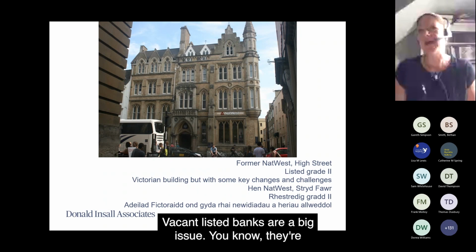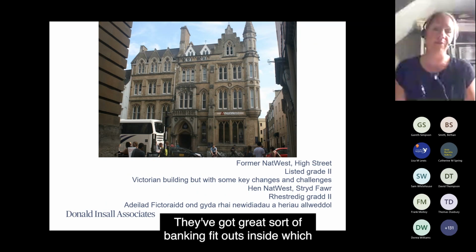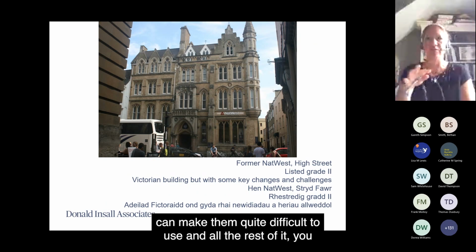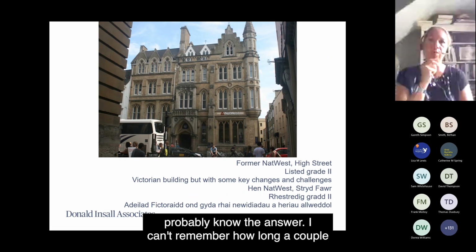Vacant listed banks are a big issue. You know, they're very often like this. They don't really have a shop front. They've got great sort of banking fit outs inside, which can make them quite difficult to use and all the rest of it. Anyway, this had become vacant and had been vacant for, Ian will probably know the answer, I can't remember how long, a couple of years at least.